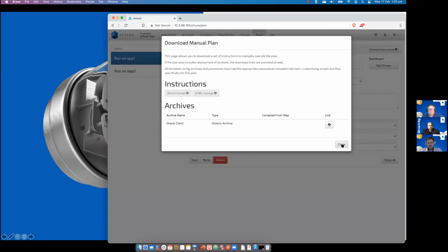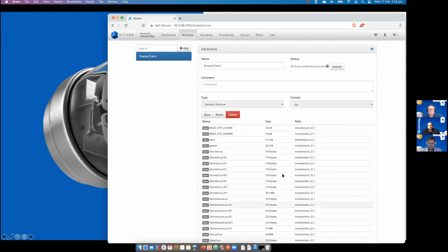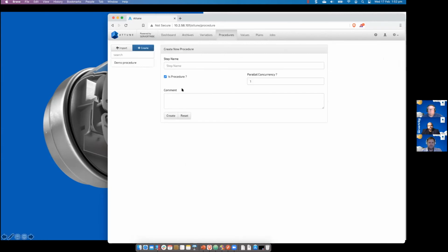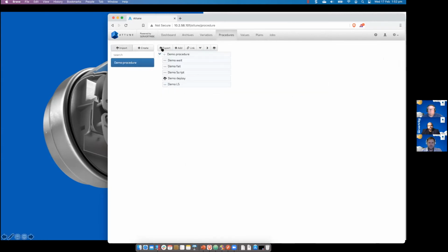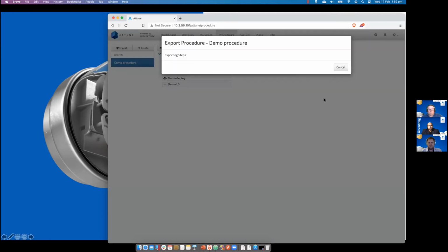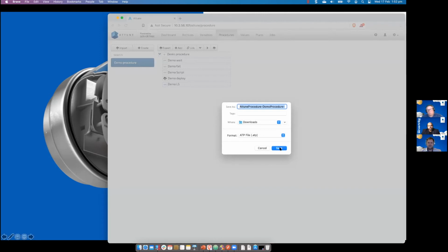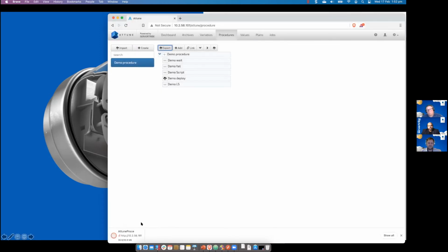So let's talk about reusable procedures. You saw that I put this archive in here for the Oracle client. But if we had a fresh Attune server, we can take this procedure and export it, and you can see there it will include the Oracle archive and any values that we have set as defaults. We can take this that we've just developed, put it into another Attune server and run it there. For example, if you want to develop something in a development or test environment and take it to staging or production environment, this is how you would transfer it.